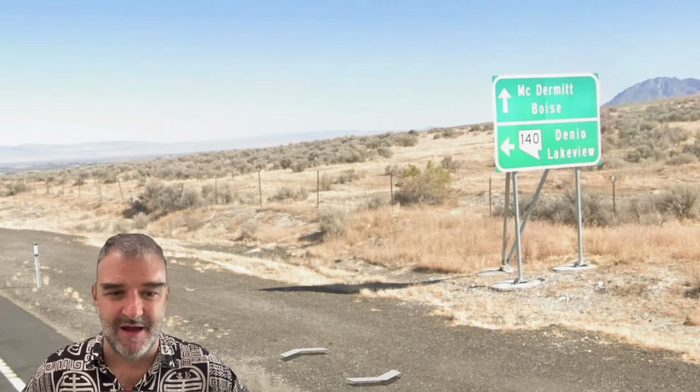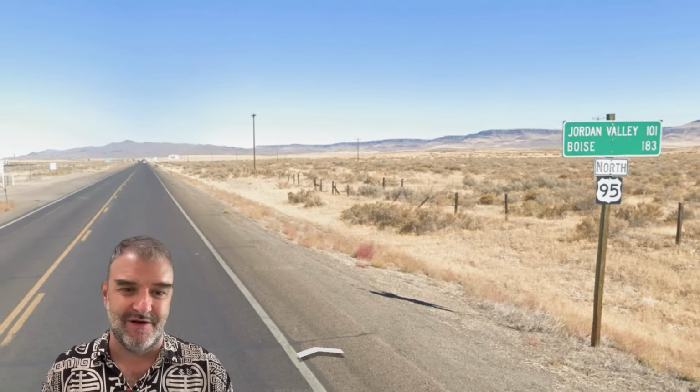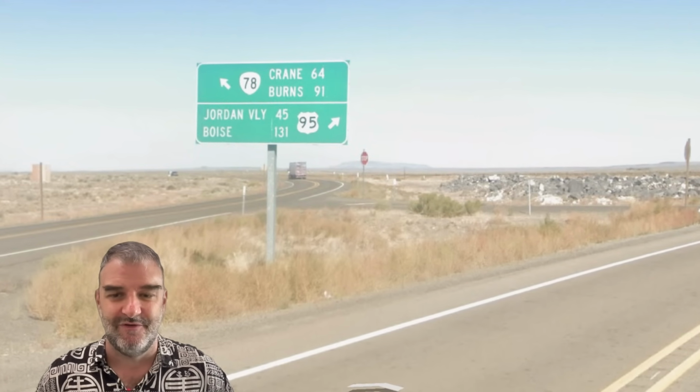Straight ahead, we are getting McDermott and Boise. We're in McDermott, Nevada, which is the border town, and welcome to Oregon after that. When we get into Oregon, we get Jordan Valley 101, Boise 183. So Oregon is actually doing a pretty good job here. Jordan Valley is the very last town in Oregon, and then we are signed for Idaho. This is the largest junction that US 95 hits in Oregon: Oregon Highway 78 for Crane and Burns. We're heading for Jordan Valley and Boise.